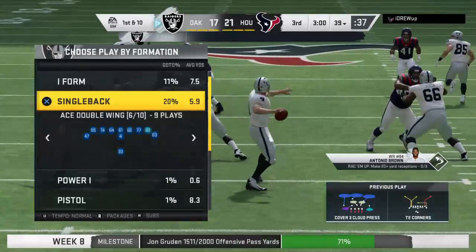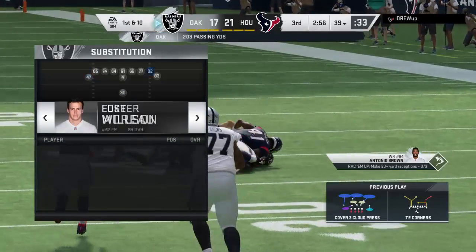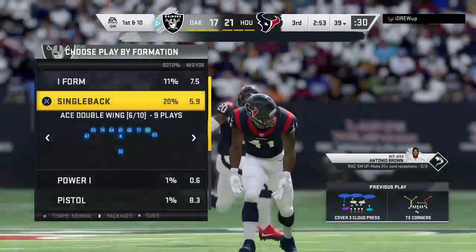Because turnovers, they've been a big problem for them. Got to take care of the football. Got to hold on to it. First play of the drive going for 14 and also going for a first down.